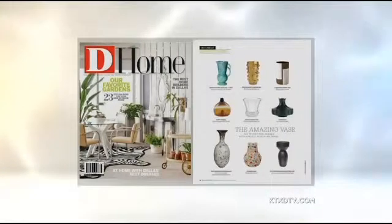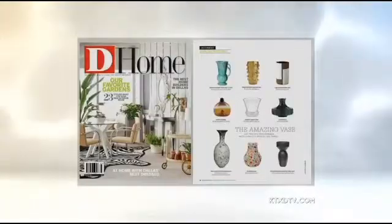So is there really a difference between a vase and a vase? Well, the technical answer to that question is, if it's more than $200, it's a vase. But in fact, for most people, it sounds a little fancy if you say vase. It was an old term, wasn't it?